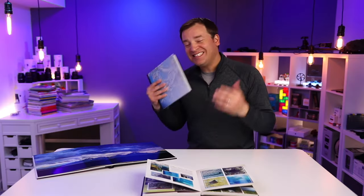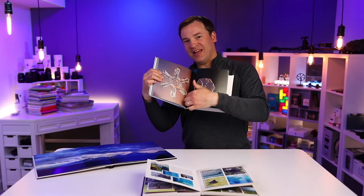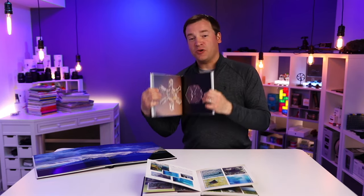For bindings, the standard binding is like any other book where they're held together and there is a bit here that you cannot see very well whenever you open it up. It's not a big deal and it's fine for most picture books that you're gonna create.